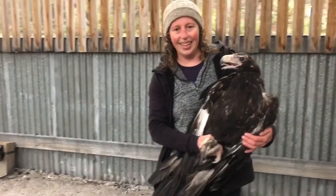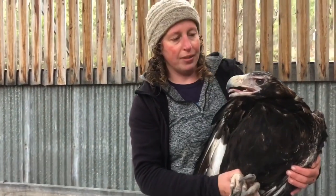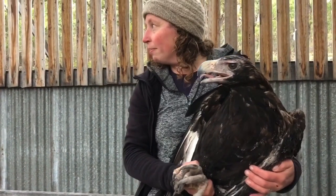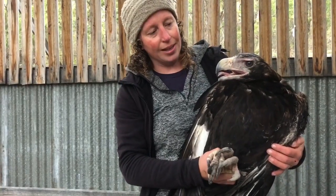What's going to happen now, Ange? Okay, so what we're going to do from here is just let her settle into this pen for a couple of days. She has actually lived in this pen for quite some months beforehand, and at the end we've got a massive big release hatch. So what we'll do is just open it up, and then in her own time she can fly back into the wild.